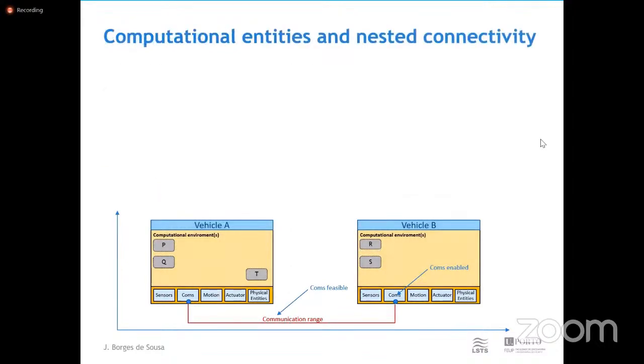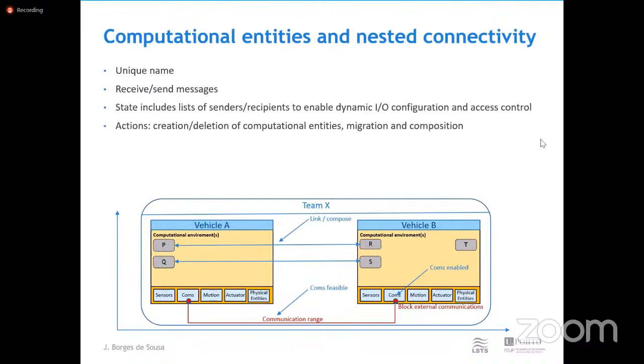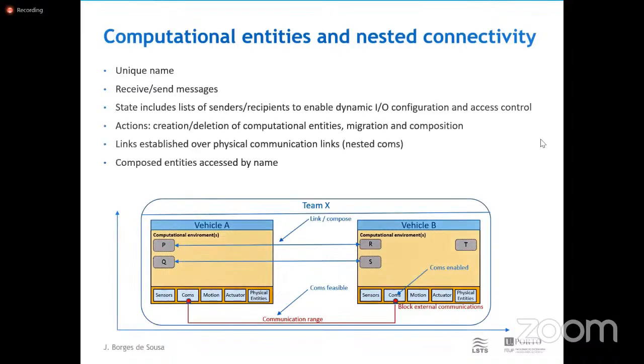But then you can go one step further, right? Because if you have communications, then you can also move processes or software, if you will, from one vehicle to another vehicle. Then you can compose processes or algorithms based on different vehicles. And then you can even go one step further, where communication with other assets can form a team. And the team can also have a unique name, a unique command set, and there will be more communication with different vehicles.